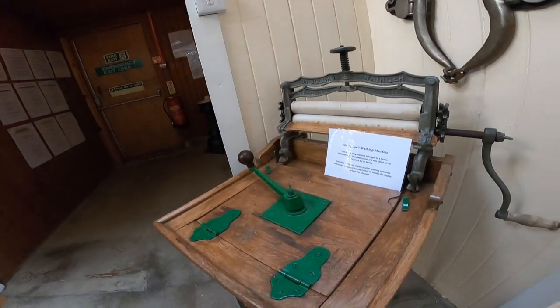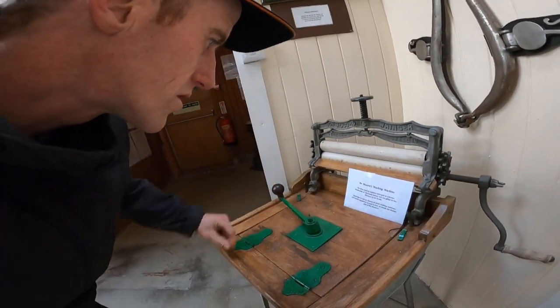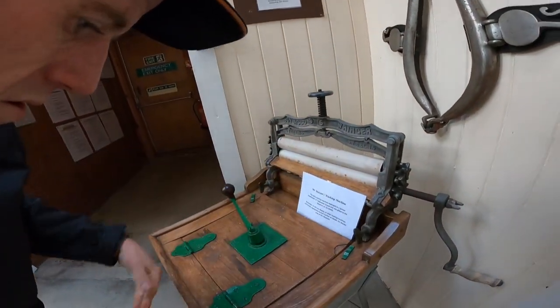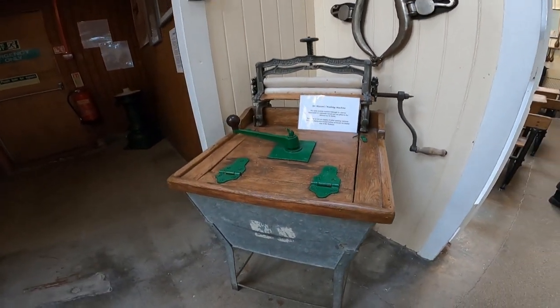Check out this old washing machine, folks. A wooden lid, you put the clothes in, then you spin this handle round and round and round. Then once you're finished, you wring the clothes out in this old mangle here, squeezes the water out. And this would have been the state of the art washing machine at a certain time.